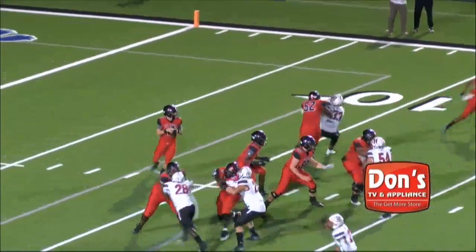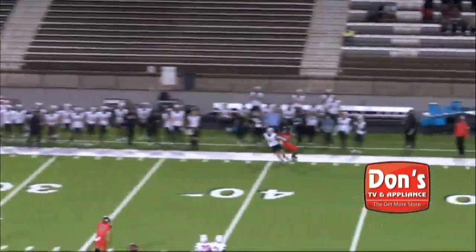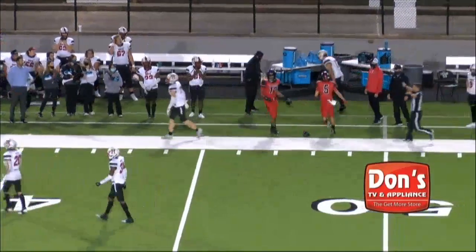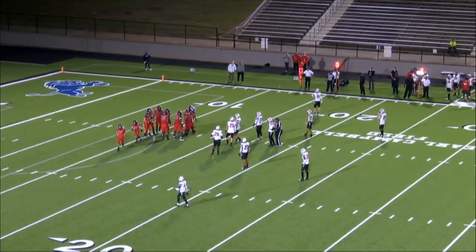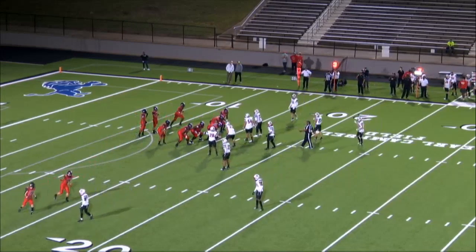Yeah, and that's exactly what it was. He actually had a little time that time, couldn't find an open receiver, so give the Hawks credit in coverage that time. So here's a 3rd down and 7 as Adams comes over to the sideline against the play call. And the Red Raiders are looking here at a 3rd and long at their own 15-yard line.